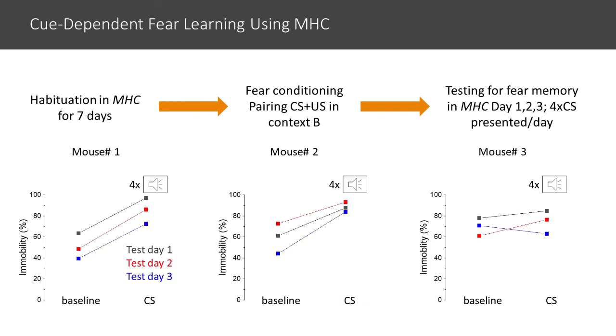On the day following the fear conditioning, we place back the mice into the mobile home cage for testing their fear memory. After a baseline period, we presented the tone 4 times for each mouse. Here I show data obtained from 3 mice. 2 of them showed a marked conditioned response, freezing, during the tone presentation. Importantly, testing the fear memory recall for 2 more days, these 2 mice still showed significant freezing behavior when the tone was presented, but the baseline immobility of mice on day 3 was reduced, which may actually indicate a gradual decrease of the anxiety level.